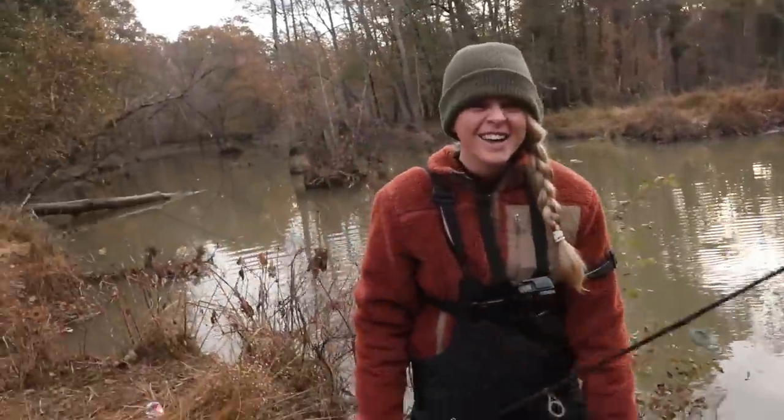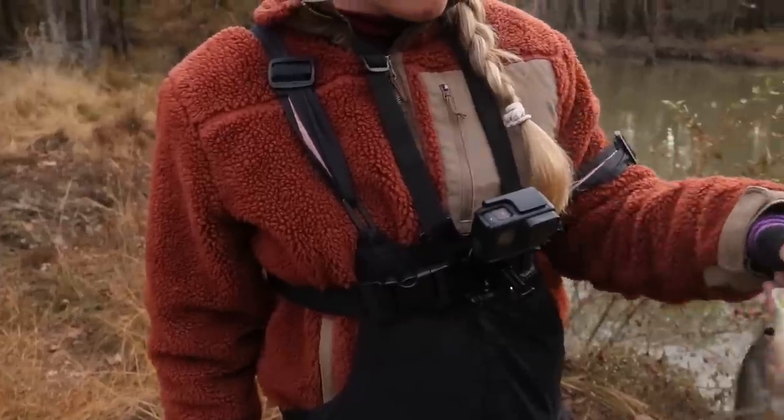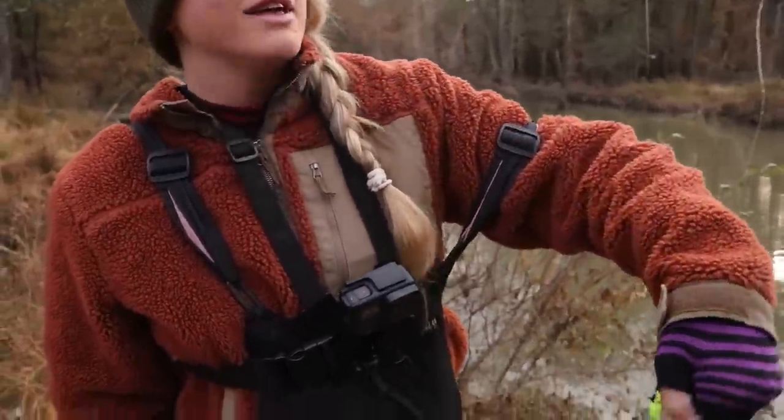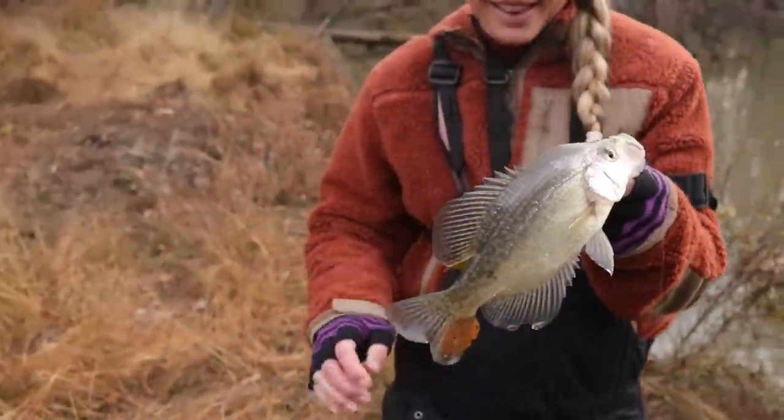Woo! No fish left behind. That was awesome. That's a keeper too. What the crap? He almost. Lipping. Oh my gosh, he's spinning. Look at this mess. Jay went for the epic boat flip. Got a nice crappie. That's a 10-incher all day.